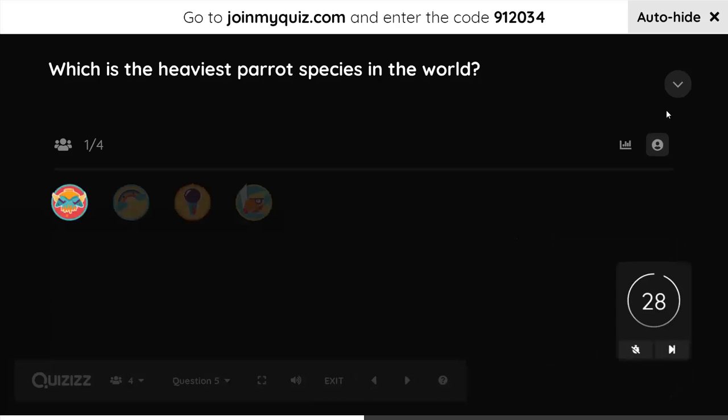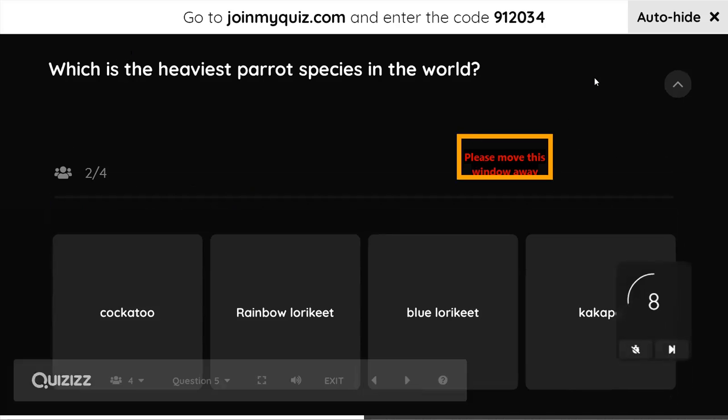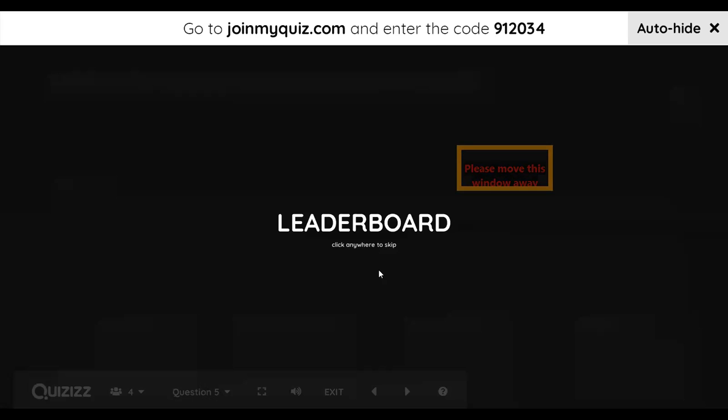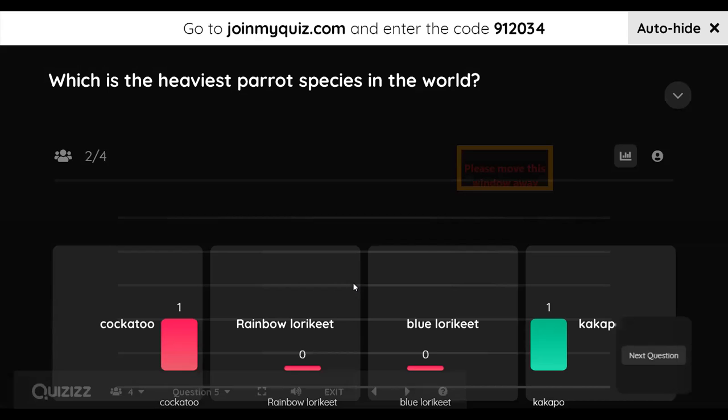Which is the heaviest parrot species in the world? And the options are cockatoo, rain, or kakapo. And it's a request, please mute yourself. Only 3 seconds. Sorry, I'm not able to join your quiz. And the time is up. So the leaderboard. Rishova Kanwar is in lead, Khushi is second, third is Devansh Quatra, and fourth is Shaila. Okay, and the correct answer was Kakapo.